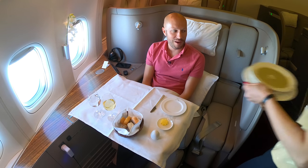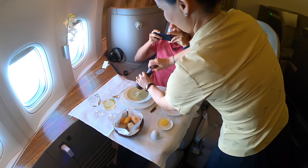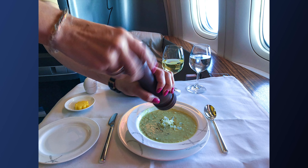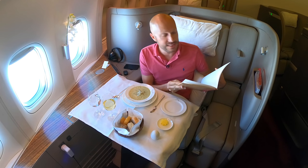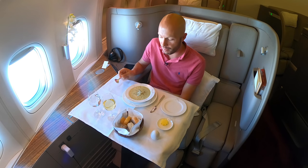Oh, with a big pepper mill. Is it fresh pepper? Ready! And here is my potato soup. It's leek and potato soup with fresh pepper from the pepper mill.